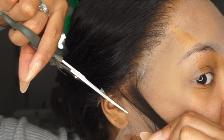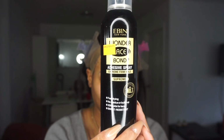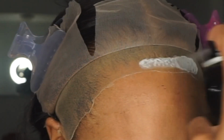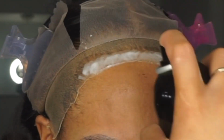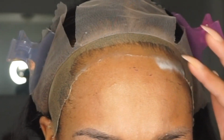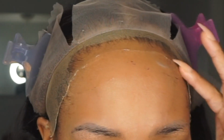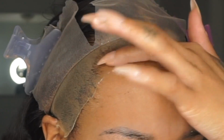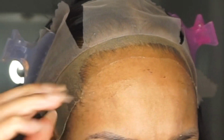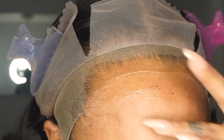And after I'm done cutting this lace, I'm going to take my Eden lace spray because I'm in love with this stuff now. Honestly, this is what I've been using to apply all my wigs lately. I'm obsessed. This stuff is stronger than a lot of the lace glues that I've tried in the past. This does not move. You can literally tug this, yank this. Somebody could really yoke you up. They could try to peel your muffin cap back. Muffin cap is not gonna get peeled, not with that Eden.